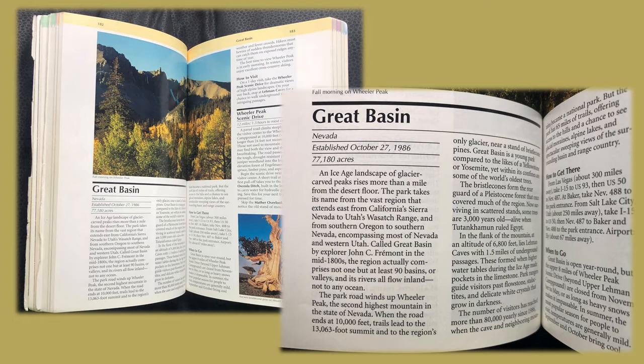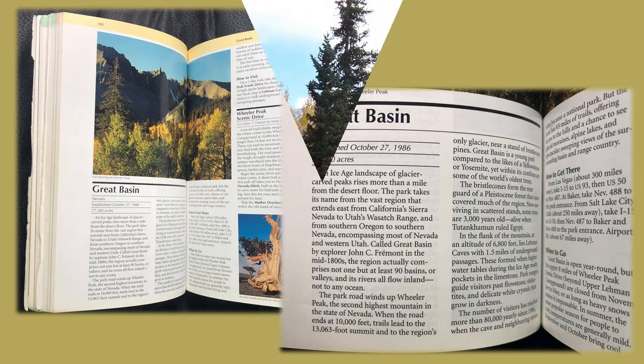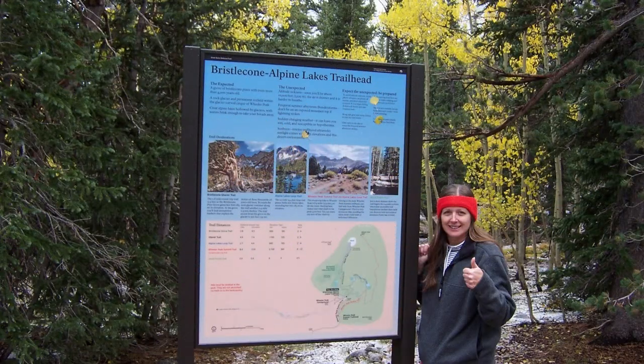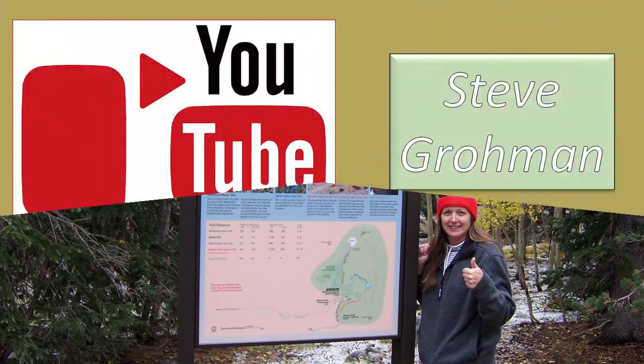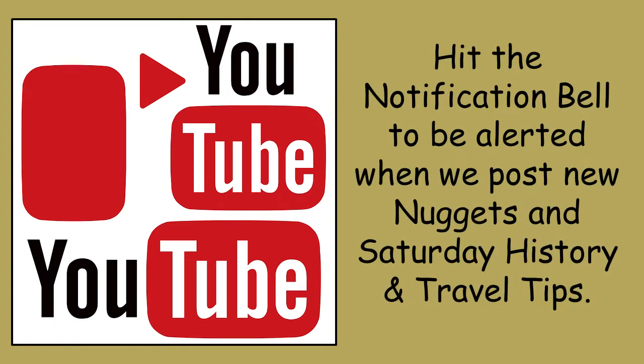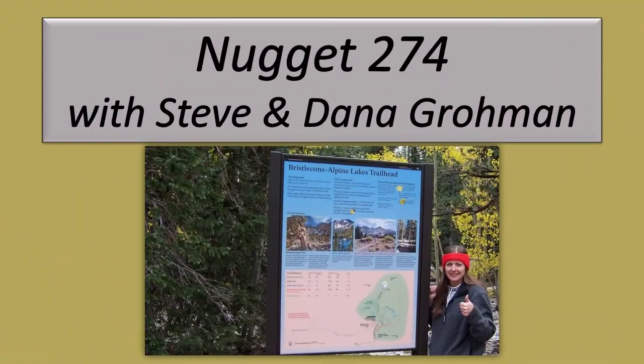The park road winds up Wheeler Peak, the second highest mountain in the state of Nevada. When the road ends at 10,000 feet, trails lead to the 13,063-foot summit and to the region's only glacier, near a stand of bristlecone pines. Great Basin is a young park compared to the likes of Yellowstone or Yosemite, yet within its confines are some of the world's oldest trees. And again, we'll be talking about that in the next nugget.